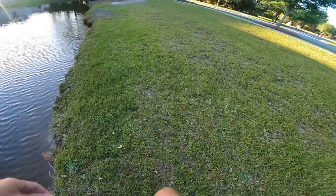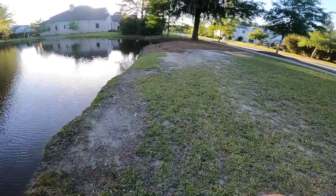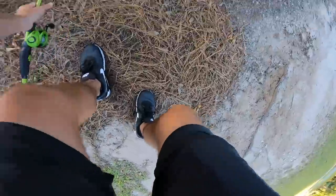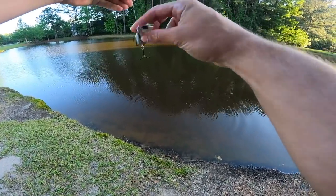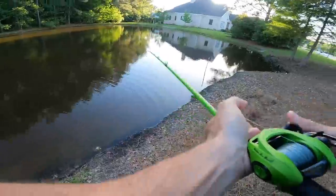What's crazy about this is I haven't fished this place, and I couldn't even tell you how long. I mean, it's been probably 5 years. And I honestly forgot that there were fish in here. I want to say we've caught a big one before in this pond, but I can't even remember. I don't have too many memories out of this pond.